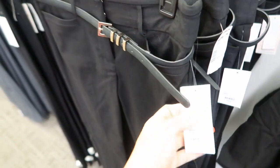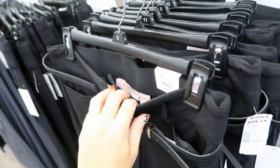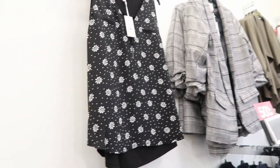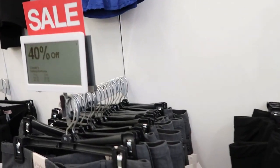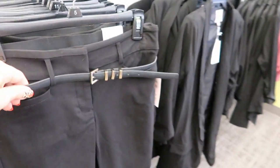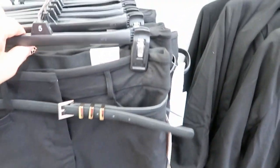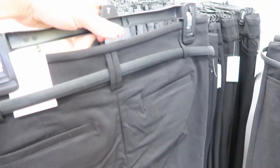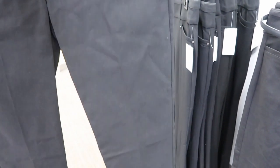These pants feel really good. I know a lot of people love this brand for dress pants. So the Candie's, oh, those aren't that, that's tank tops. So I guess those are $19.99. And the bottoms are 40% off. So between $25.99 and $27. But I really like this pair, the skinny pair that comes with the belt. So this is my normal size 7, and I would say they look true to size. You could possibly size up as well.